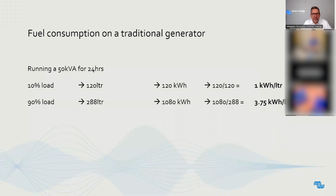Because if at 10% load you take 120 liters and you're creating 10%, that's 5 kilowatts times 24 hours, that's 120 kilowatt hours. You divide that by the number of liters that you took. That means the result is that the generator is taking 1 liter per kilowatt hour.